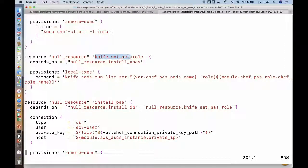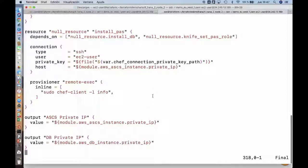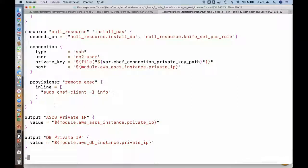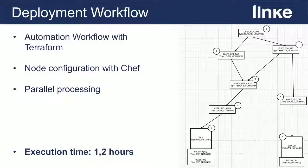Following that, in a similar way, we have the set of the primary application server role, which depends on installing the central application services instance, and following that, the installation of the primary application server software, which depends on the installation of the database and the setting up of the primary application server role. Okay, and then we have the output of the IPs of the newly created systems. So it doesn't seem to be very complex, and as you can see, it represents this decision tree we have here, where the different steps and the parallelism is defined through the main.terraform plan file.